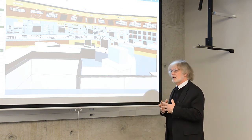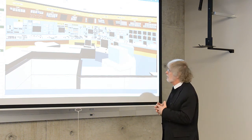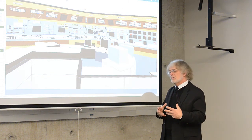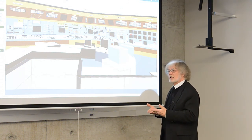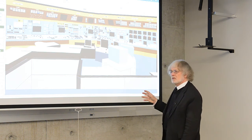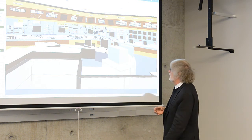Just like the undergraduate simulator, we're able to put all kinds of different malfunctions in. So this allows the student to again begin with science fundamentals, the platforms of how physical things work, and then progress into how it's brought together to operate and control a real nuclear power plant.